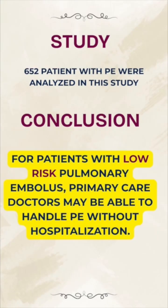And this aligns with the new American Society of Hematology guidelines, suggesting that home treatment is safe and preferred for low-risk patients, especially when direct oral anticoagulants are used. But here's the catch. You have to be sure that the patient is truly low risk.